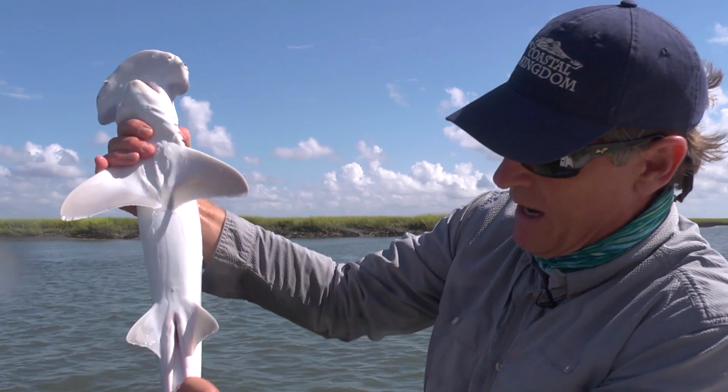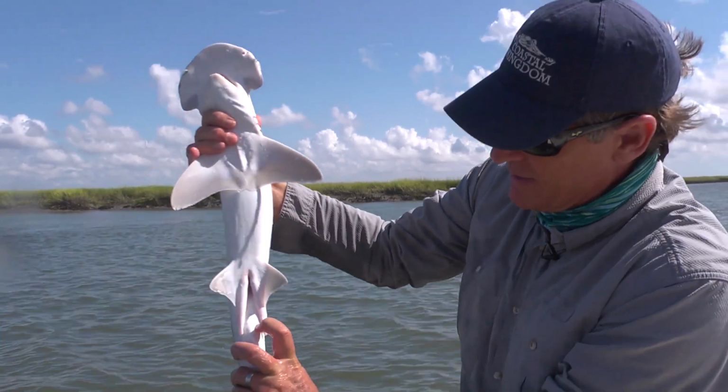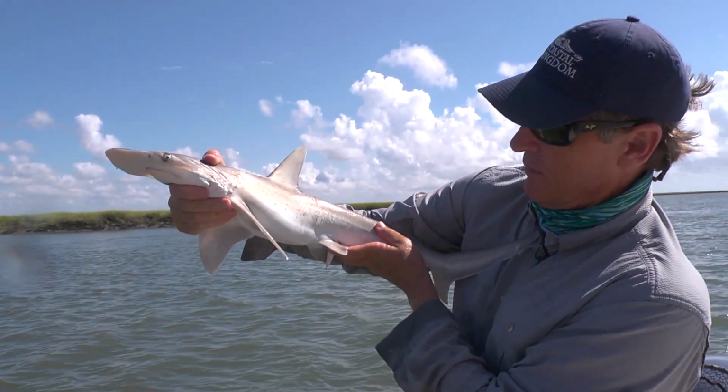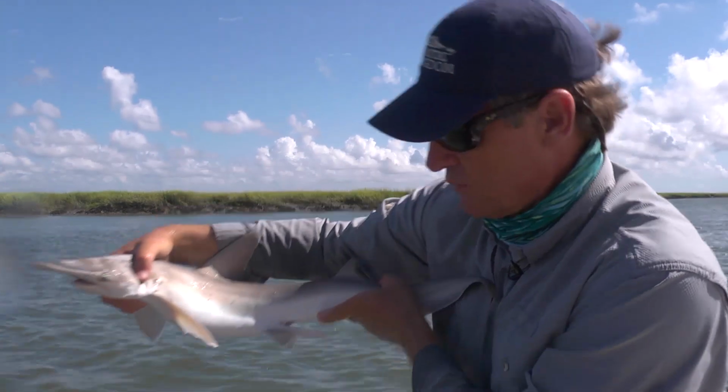Oh, you can see this is a male. Here are the claspers, and males have these, females do not. Neat shark. So we'll put this guy back in. I'm going to let him swim right on off.